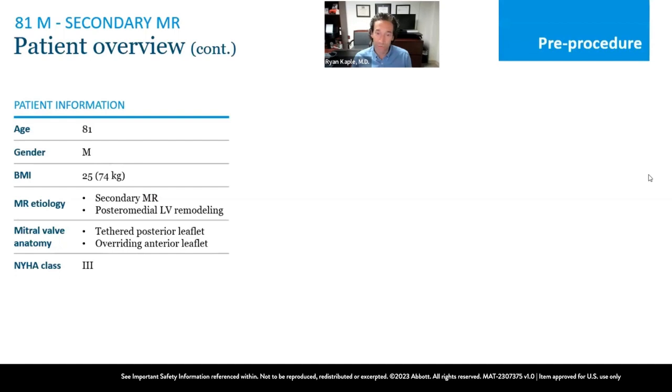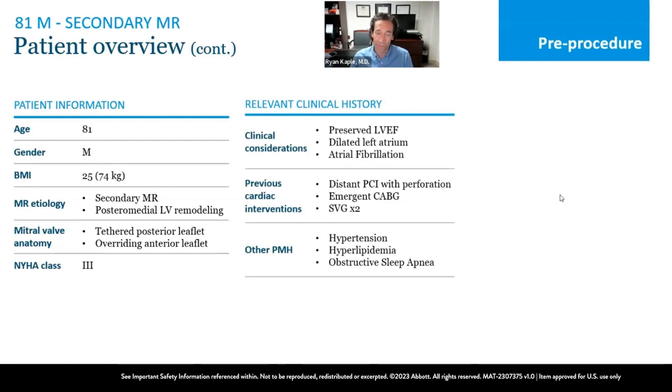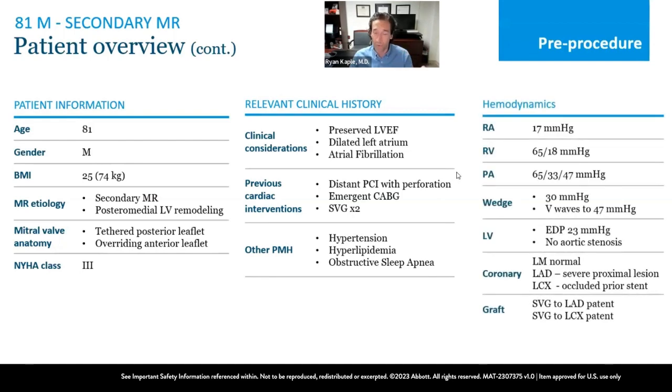And so you'll see that most often in primary MR cases with prolapse and flail. But sometimes, depending on if there's asymmetry in the tethering, you'll see an overriding leaflet because one is just so tethered. This gentleman actually had preserved ejection fraction, but had a distant PCI complicated by perforation needing emergent CABG. And so part of the ventricle was not functioning well as a result of the failed PCI. So there was preserved overall ejection fraction, but the papillary muscle supporting the posterior leaflet was tethered. And so that's essentially how the patient ended up with AFib, atrial dilatation, and heart failure.